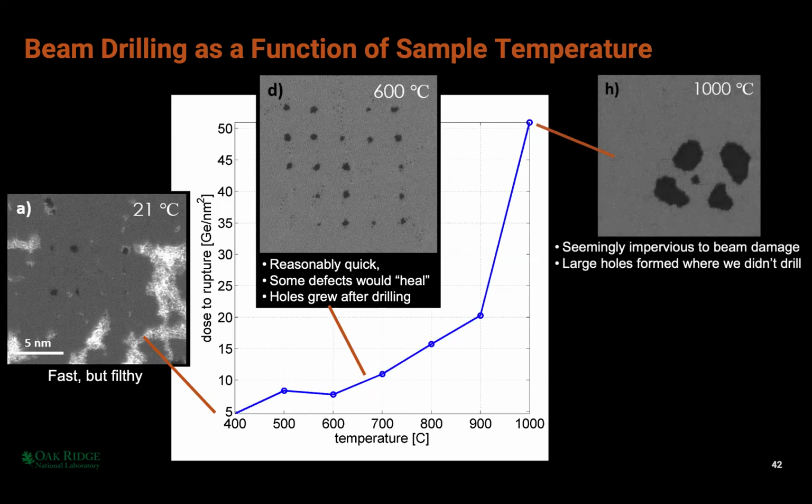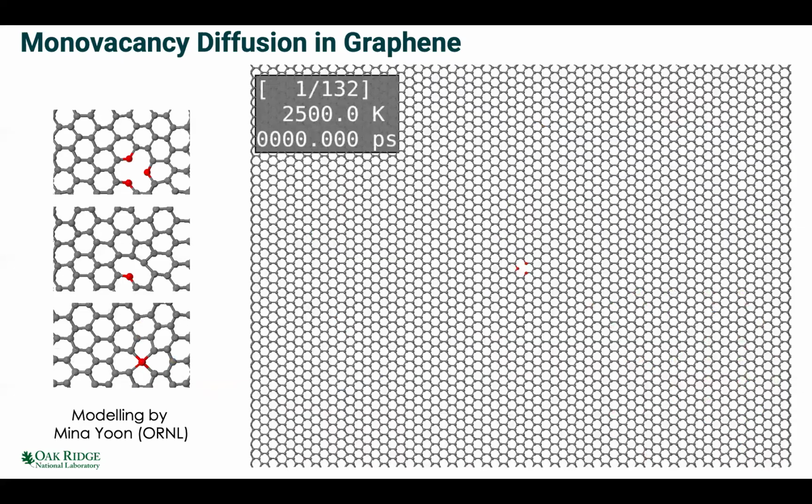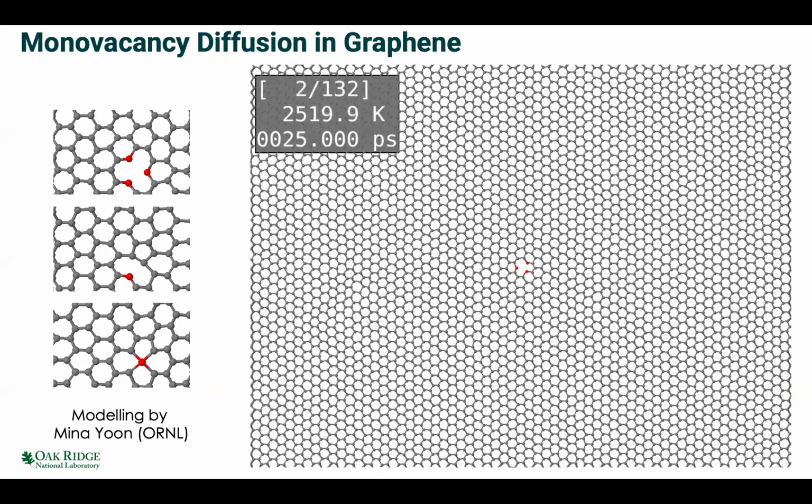And then here, it was wonderfully clean, which is what we wanted, but we couldn't drill a hole, and it was almost impervious. These kinds of doses are just unrealistic for this kind of material. It should just be obliterated, but it's lasting at this higher temperature. What on earth is going on? It ends up that we looked more closely at what these holes are and how they diffuse around.